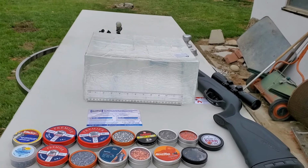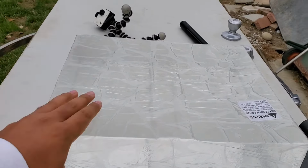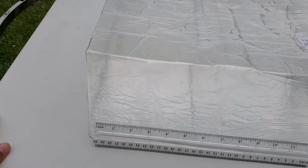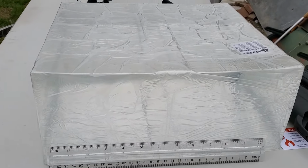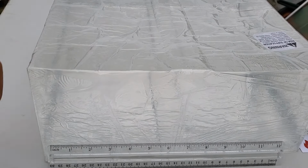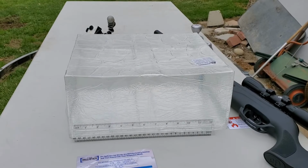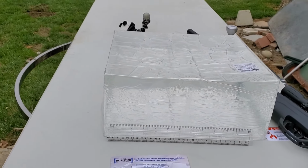I've been wanting to do this video for a cool minute already, and finally I got my hands on one of these ballistic gels. I got this one from Clear Ballistics. We're going to be seeing which one goes the furthest and which one has the greatest wound cavity. This one's, I think, 14 inches long and 12 inches wide.